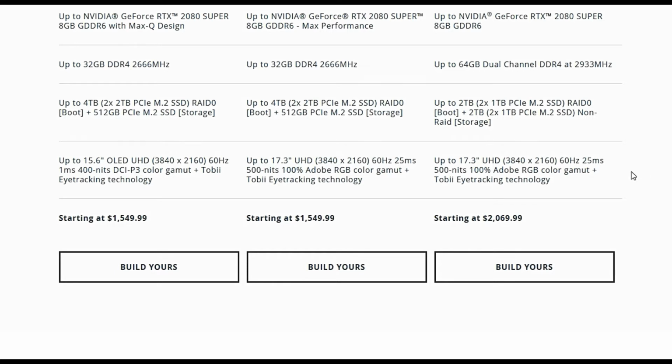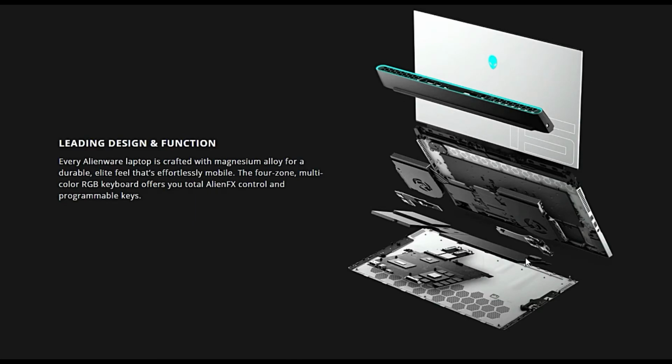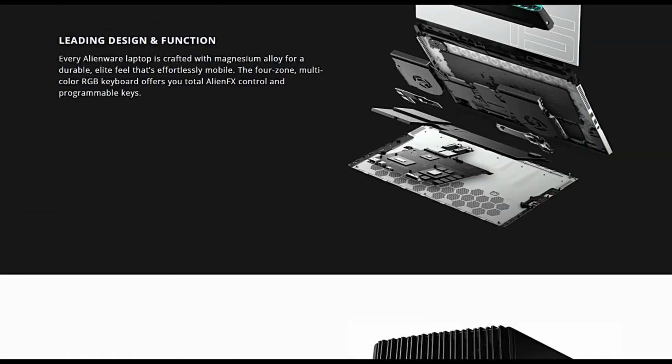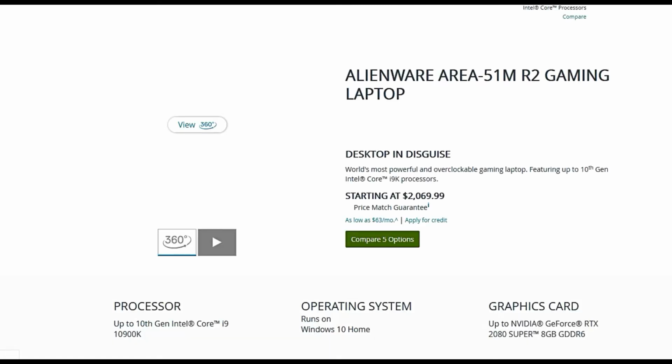And then this one down here, again, 60 hertz, 25 millisecond. And they all use Adobe, it looks like. So I'm sure you guys already know which one. Ooh. Okay, we won't go there yet. Okay, so we're going to build the last one, the Area 51.